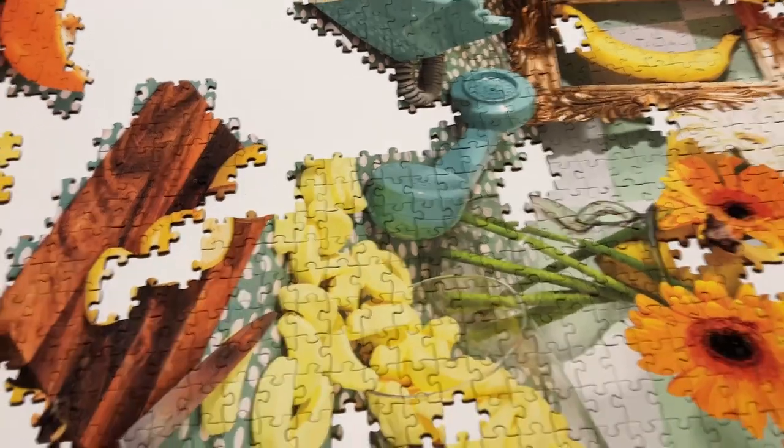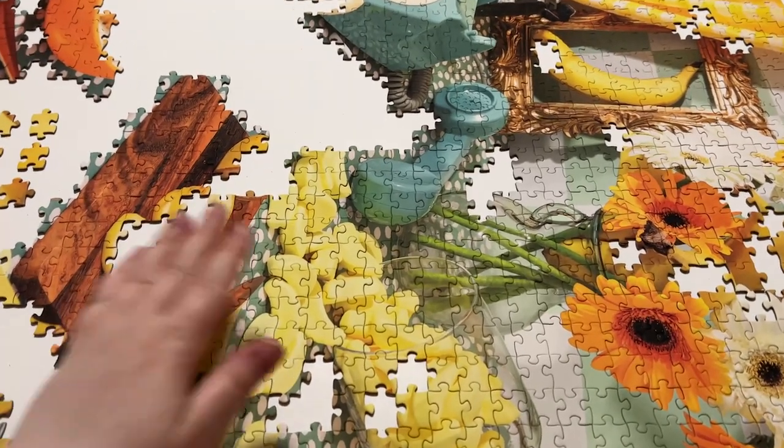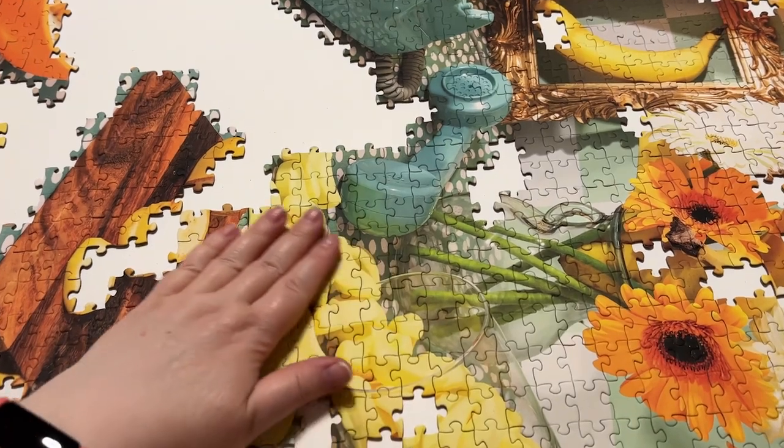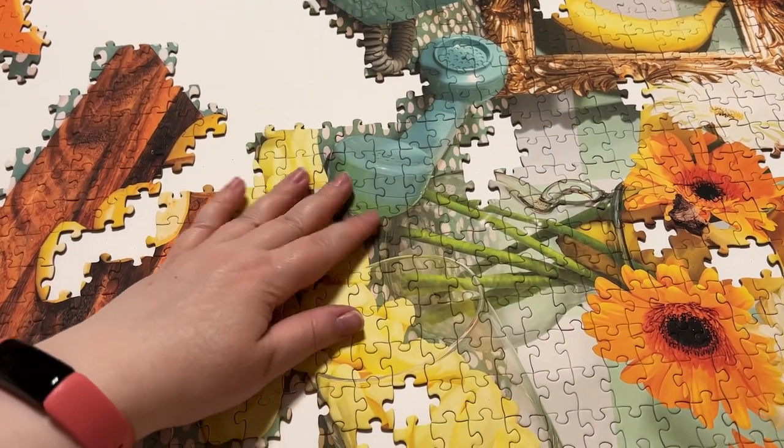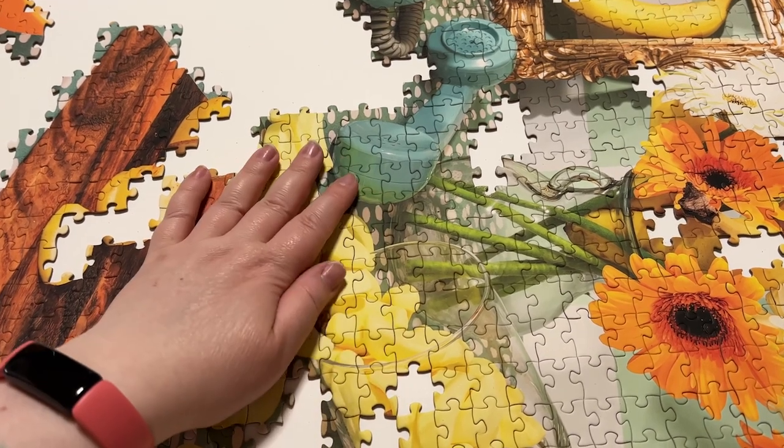So let's talk about the quality. For the most part, I've been really enjoying it. I absolutely love the surface. It's so matte and I love the soft touch. It feels very luxurious. So yeah, really nice to work with.